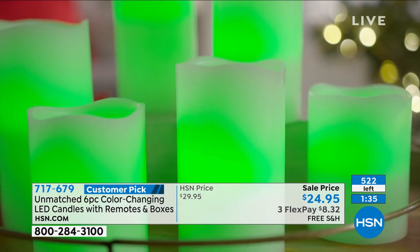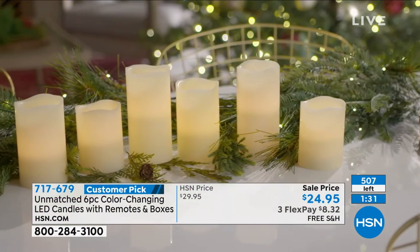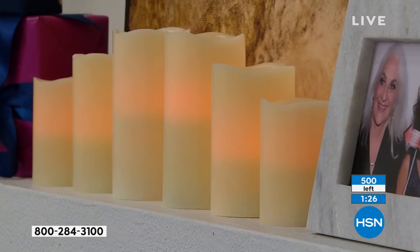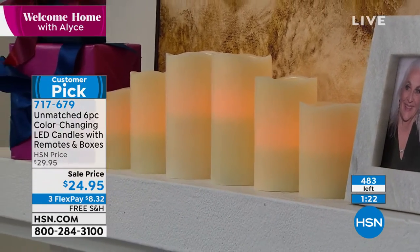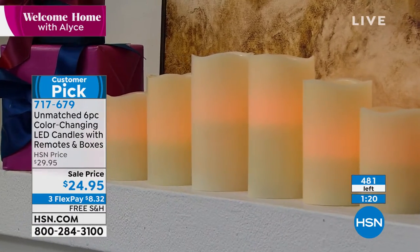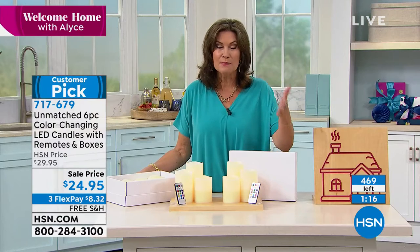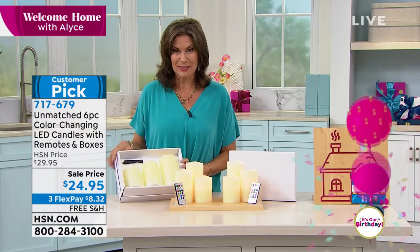All of these are going to sell out in this presentation. You're seeing the left counter. I actually have more people trying to get through than we have candles at this point. Use express ordering, hsn.com. If you shop on the HSN app, you still have a shot at getting these. But if you want a couple of sets, you will not be able to come back later and get them. Get what you need now, especially with that free shipping and handling that we're doing. So absolutely don't miss it.